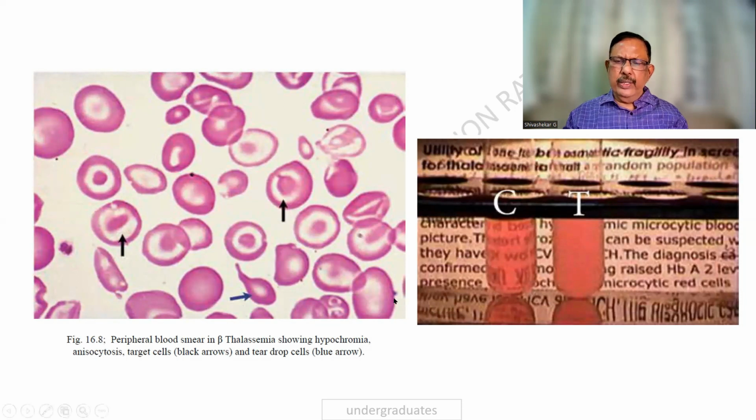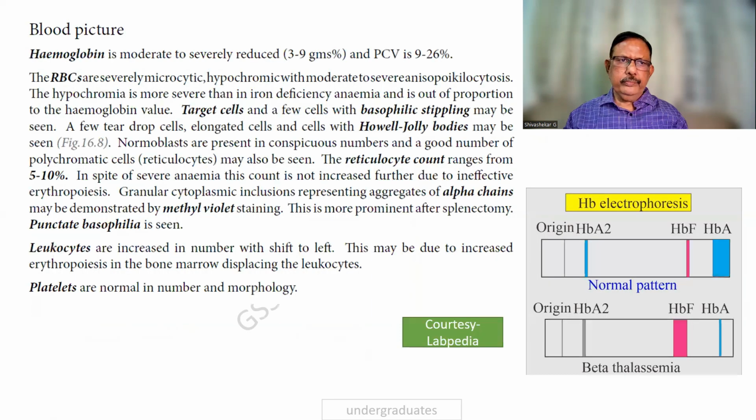Before I go to the next one, this is a test called the Nestrov test. And it is a control, and this is the thalassemia patient sample. In a control, I am able to find that I can read the letters behind the test sample. Whereas in the actual patient of thalassemia, there is turbidity and it obscures the letters or a line. This is called Nestrov's test. This you people shall learn by heart.